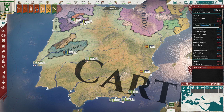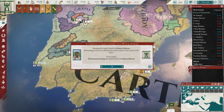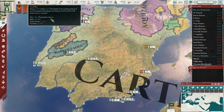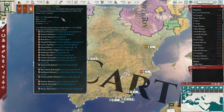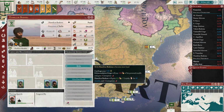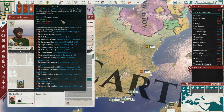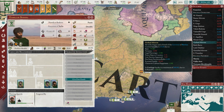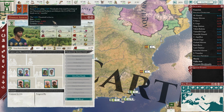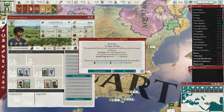I already knew that, of course, and this guy is really, really upset at us. We're going to try to make friends with him. But in the meantime, I am interested in getting some of these other guys dealt with. Hamilcar Badona, we'll bribe him. Anybody else? Gerbil Ahriman. I know it's not pronounced that. It's probably Gerbal, but I'm going to go with Gerbil because it's funnier. Okay, there we go, and insist on an oath of allegiance.